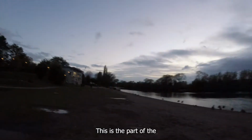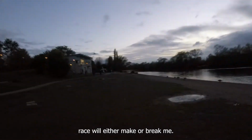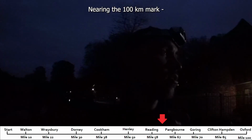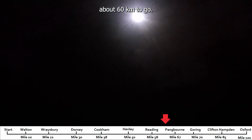This is the part of the race that will either make or break me. Let's see how it goes. Reading town centre by night. So here's where things normally start to get tricky, nearing the 100k mark. So about 60k to go.